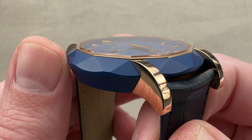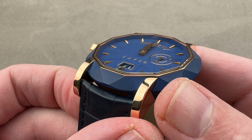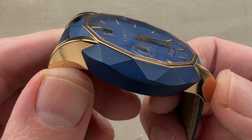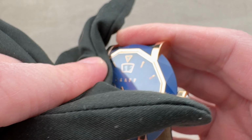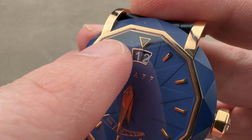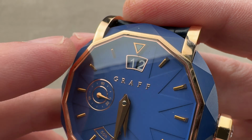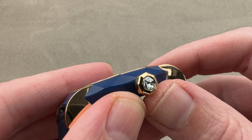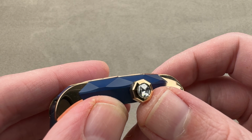They're polished, and they contrast nicely with the matte finish of the faceted blue ceramic. And you can see there's a lot of faceting, symbolic of Graff's original métier, which is jewelry and gems. And of course, we had that triangular motif cutaway inside the clasp. You could see that we have a triangular emerald at the top set in a rose gold index. And then we have a faceted crown with a genuine Graff diamond of extraordinary size.